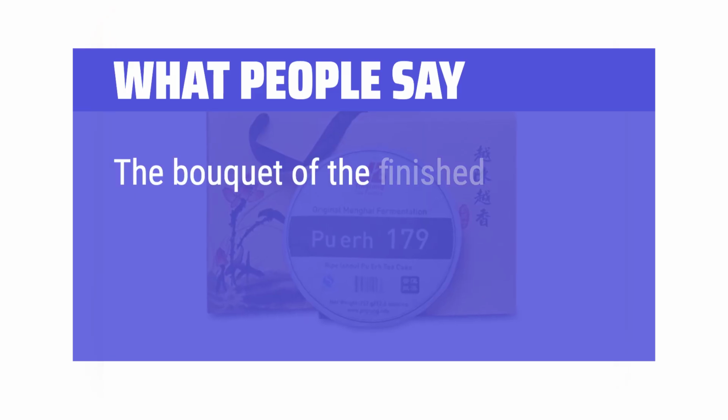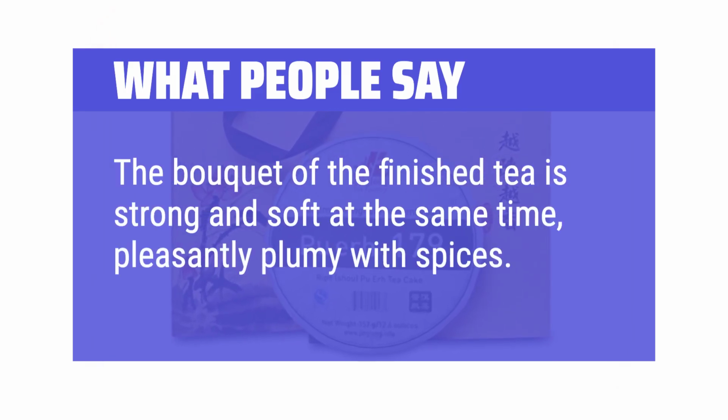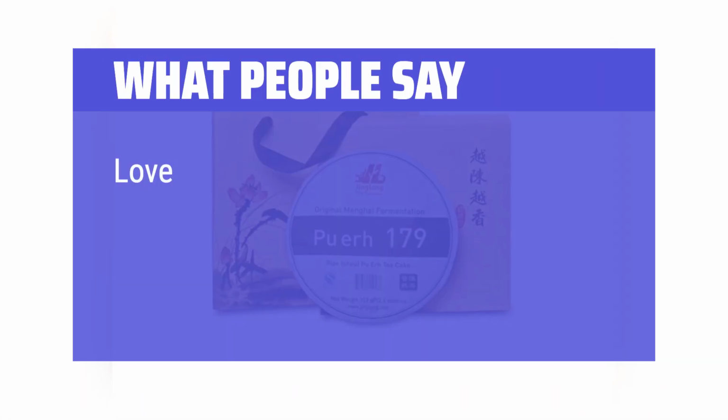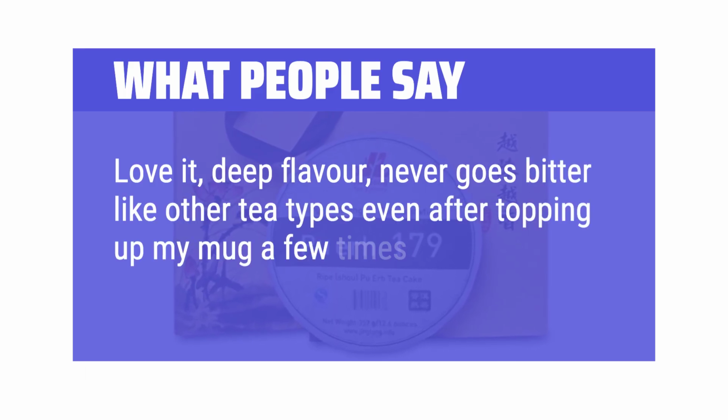What people say. The bouquet of the finished tea is strong and soft at the same time, pleasantly plumy with spices. It comes nicely packaged if you are looking to make it a gift. Love it, deep flavor, never goes bitter like other tea types even after topping up my mug a few times with hot water.